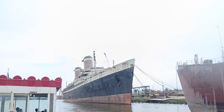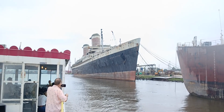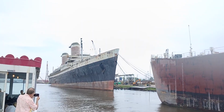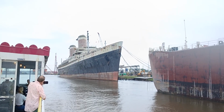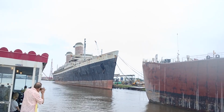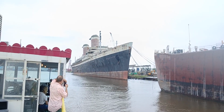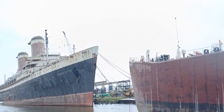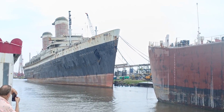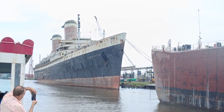Which what we see here is about 155 feet out of the water. This one right here, it's 175 feet from the top of the funnel to the keel, so that's about 55 feet. Okay. So, when the Enterprise gets here, it's going to be about 250 feet to the top of it.